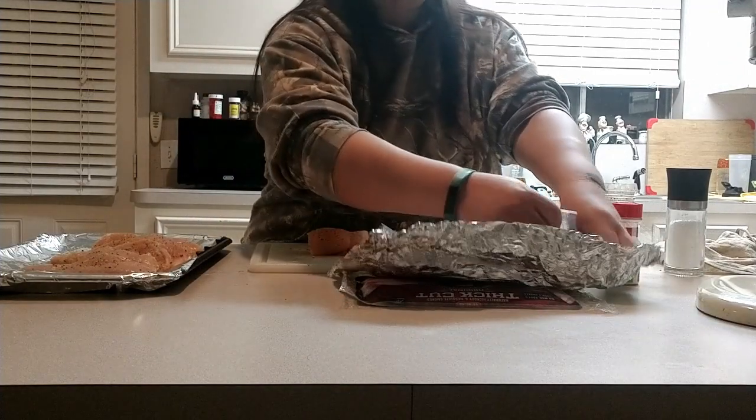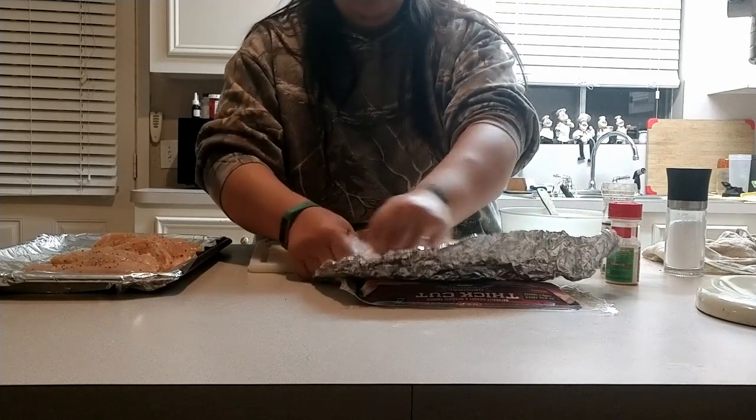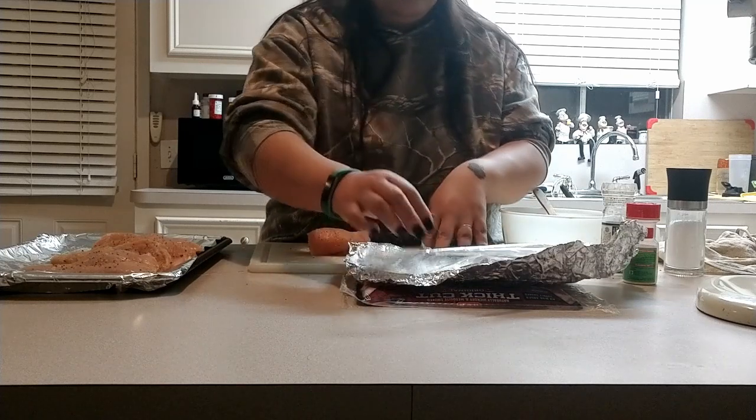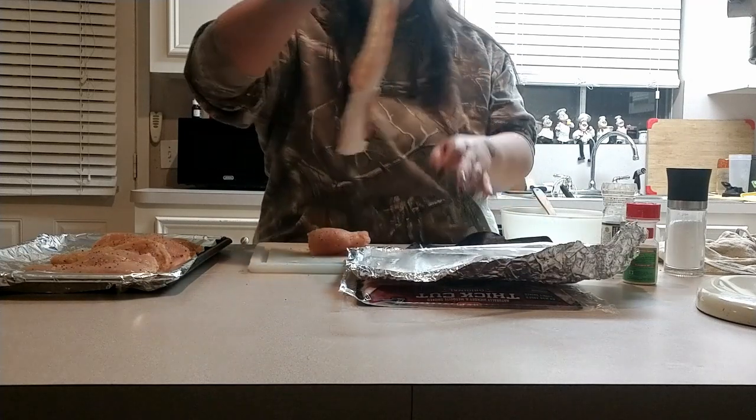And I do have some bacon right here. I had already opened it earlier this week, so it's still good bacon. It's just I had it wrapped in aluminum foil. But don't worry guys, I have more bacon if need be.